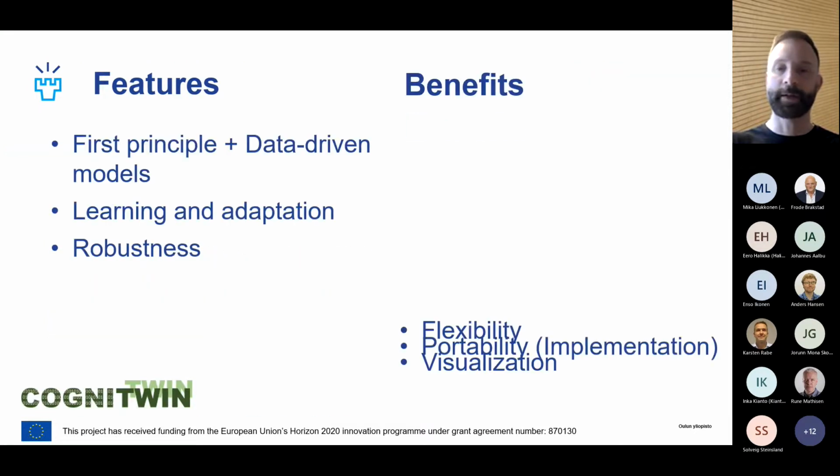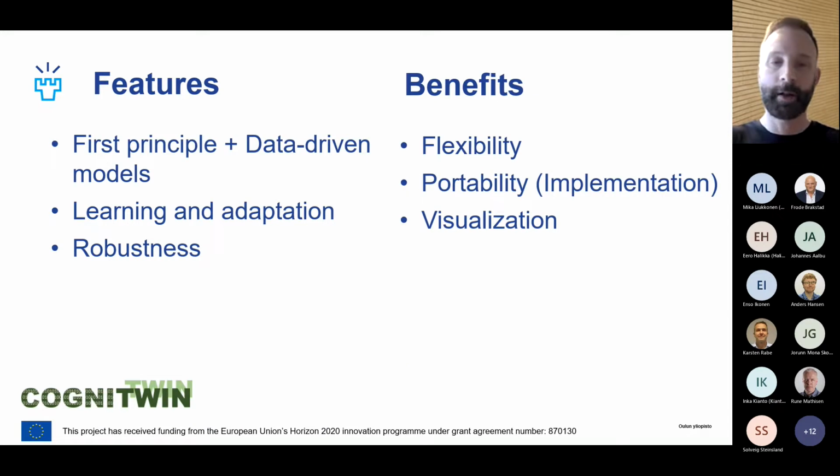At the final slide, which is my concluding slide, I would like to share with you the benefits and the features we implemented during this research study. So we have built a model which is using only process data to make an estimate on the fouling of the heat exchangers in the flue gas duct. And this includes a first principle part and also a data-driven part. With that data-driven part, we have introduced learning and adaptation, and also robustness.